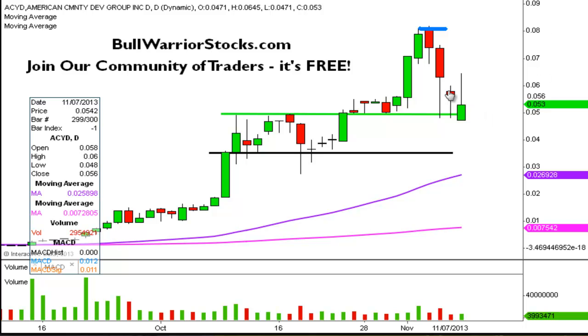We just have this little intermediate pullback here, which, assuming you've been watching the chart for a while, shouldn't really frighten you, because this chart has shown that these types of moves are healthy. Example number one right there, you can see nice move here, and then a couple kind of nasty days here, but put in the higher low, consolidate a little bit more, and then went to new highs. So just look at that as kind of a mind easer, and don't let things freak you out.